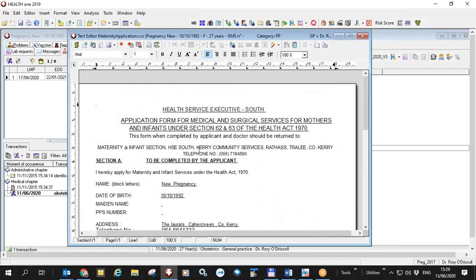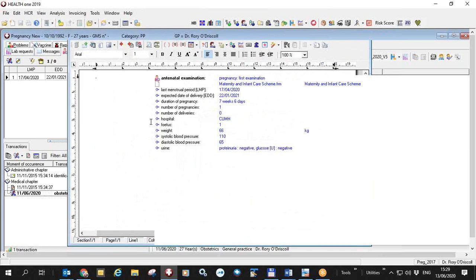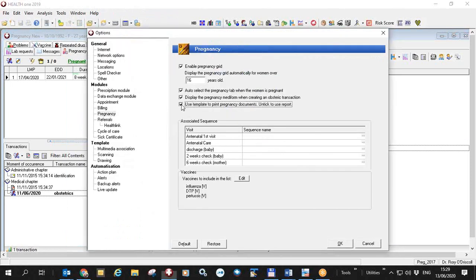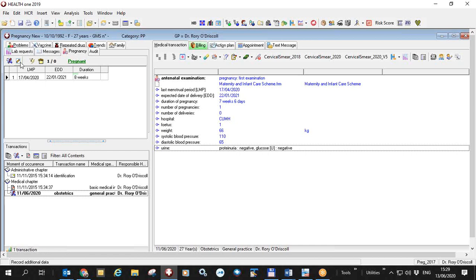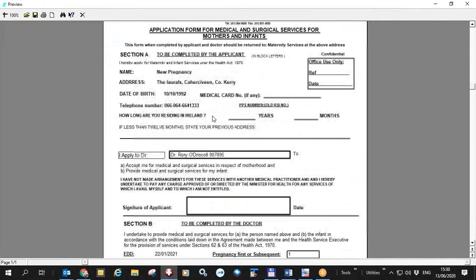If this is the form that you're getting in the Health One text editor and you're sending that off, then this is incorrect. If that is the case, you should go back into Tools, Options, and Pregnancy and untick this. Don't use a template, but use the report. In that case, you will get the maternity application as a fast report. Now, I think, in fact, that most of the sites who have problems with this are using the report, and it's still being rejected by the PCRS. That's the end of this recording. Thank you.